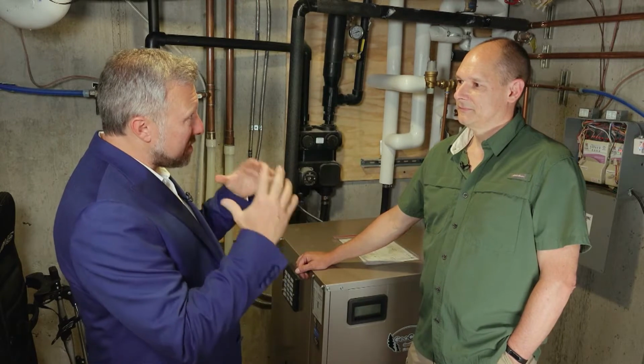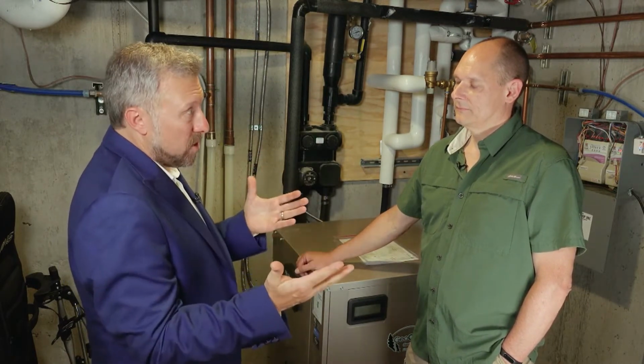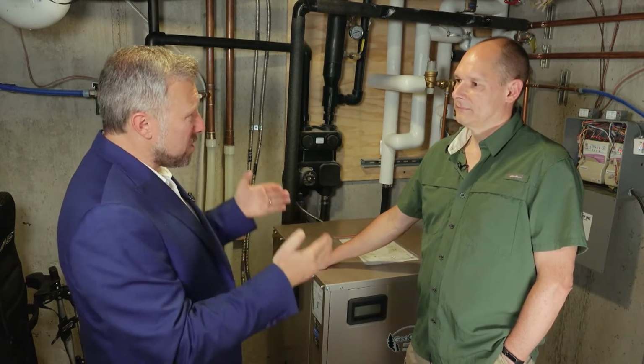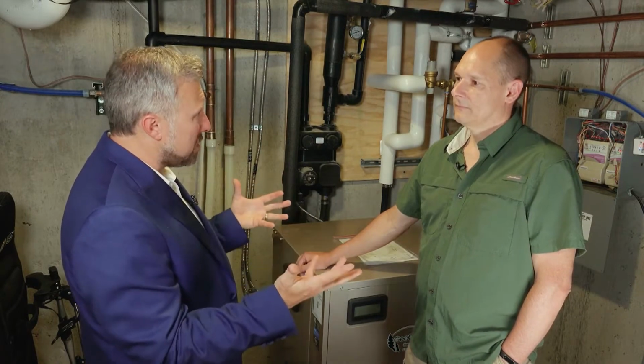In this specific project, this is now a net zero energy performing building after they've been in here for just over a year. And a big part of the reason for it is because of the choices made to put in this ground source heat pump, heating and cooling equipment.